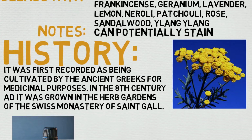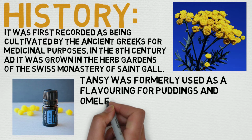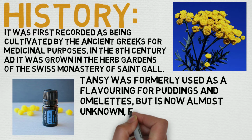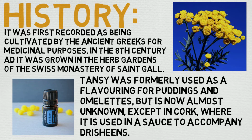Now let's dive into its history. It was first recorded being cultivated by the ancient Greeks for medicinal purposes. In the 8th century AD, it was grown in the herb gardens of the Swiss monastery of St. Gall. Tansy was formerly used as a flavoring for puddings and omelets, which is so cool, I didn't know that. But it is now almost unknown except in Cork, where it is used in a sauce to accompany drisheens, which is really interesting. Once again, I had absolutely no clue that Blue Tansy was used in food of any variety.